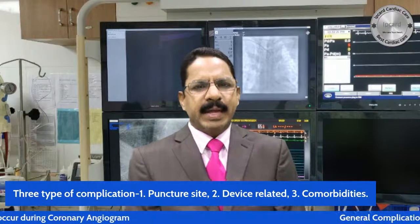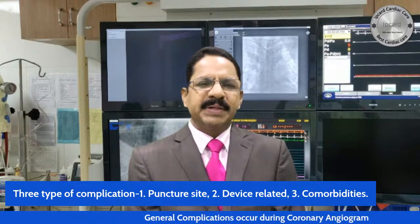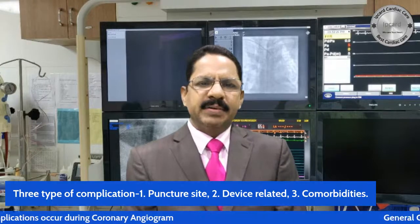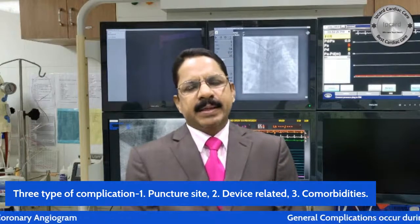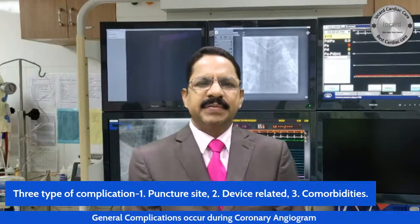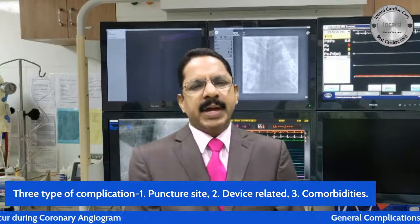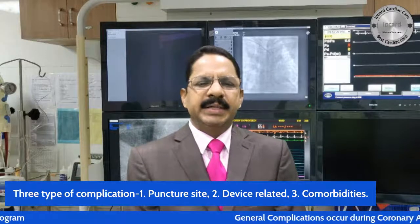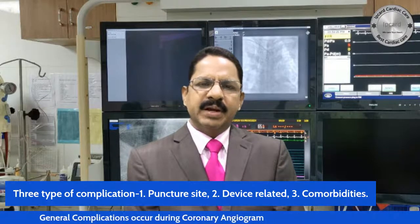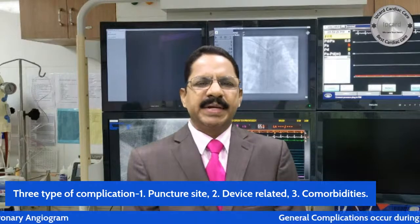Here, today, angiography-related complications. Even one unexpected complication becomes prominently spoken about in public, because a lot of patients, even nowadays, have fear and myths about coronary angiography. They might have heard that a patient somewhere died during angiography, or had some other major complications.